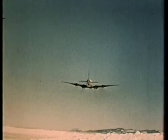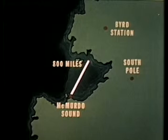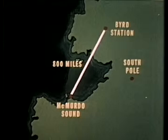The flight to this first drop target covers 800 miles. Part of the trip is over the Ross Ice Shelf with its deep crevasses, some large enough to swallow an entire airplane.